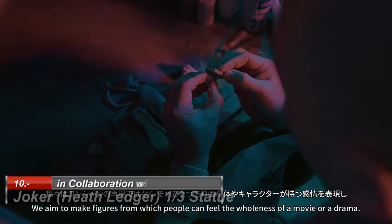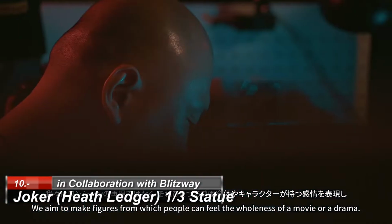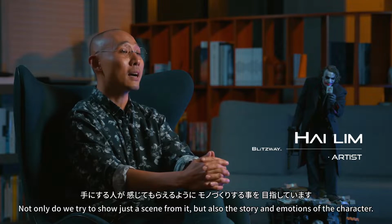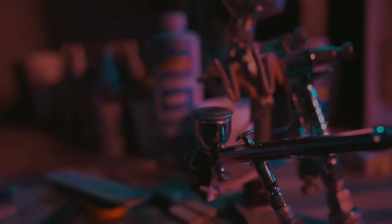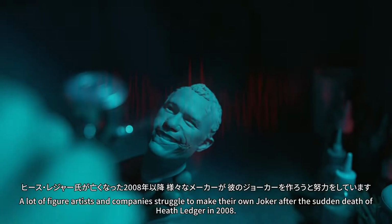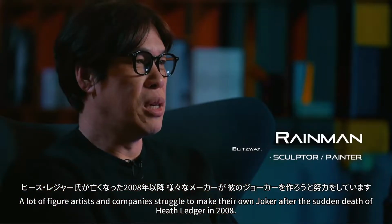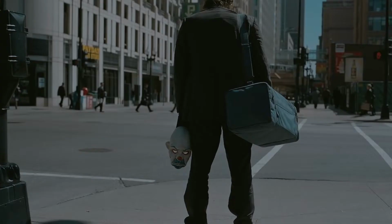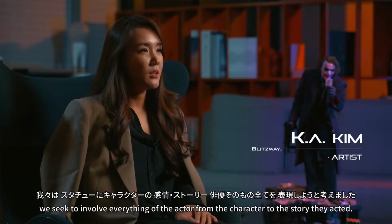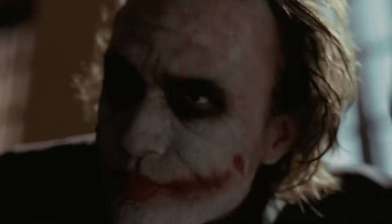Number 10, Joker Heath Ledger 1/3 scale statue by Prime1 Studio and Blitzway. This is the third combined project that they have done, and in my opinion, it is a great decision just to do Heath Ledger. He is a very popular actor. His representation of the Joker is very iconic. Although it's not my favorite representation of the Joker, he has become one of the most recognizable and one of the most praised in the entire history of Batman movies. And a lot of people are excited, and I even have friends that were messaging me just because of it, because people get excited with this character, with this representation of the Joker.